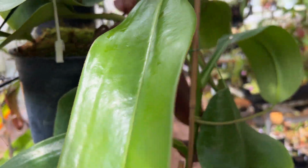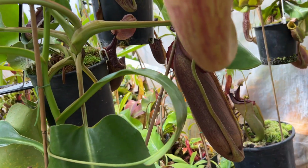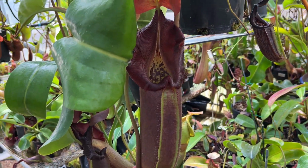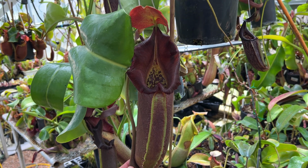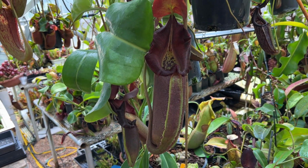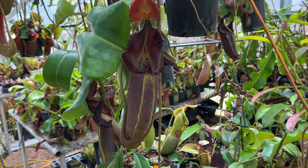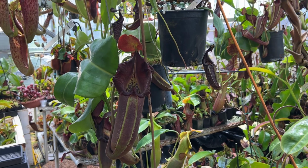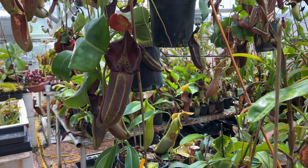Then we come on around. This one is, of course, Rob Cantley. So this is the one I call Long Clone. Definitely produces some long pitchers. This is the biggest I've ever had. It's been a really good breeder over the years, so if you got any hybrids with a male Rob Cantley from me, that is most likely the father.